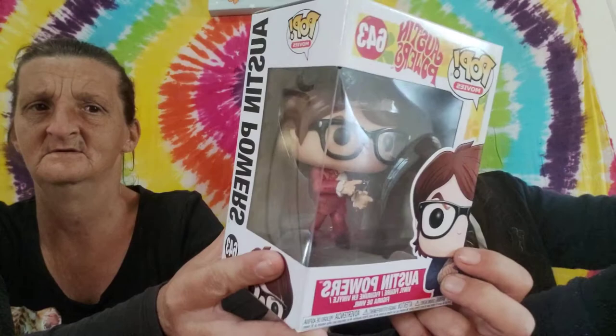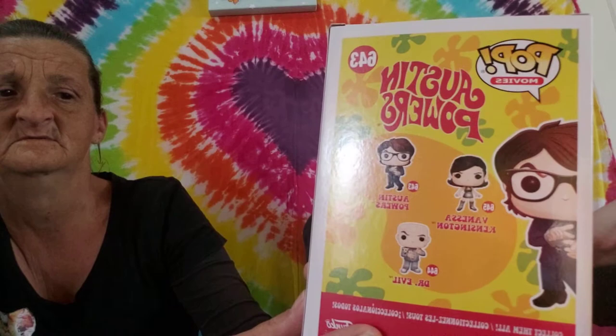Yeah, so I will start first. Okay, so the first one I got was Austin Powers in the red suit. I do have the blue suit. I didn't bring it. I wasn't sure if you were going to show it off. Oh, I'm missing this Dr. Evil. Yep, Dr. Evil.